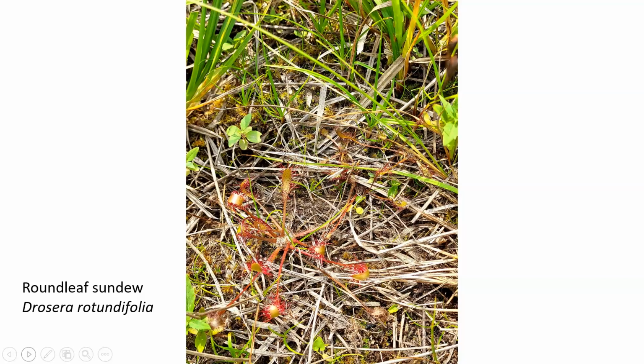Boy, no kidding. So is that what you would call a floating bog? Yes and no. I'm not an expert in that area, and I hate to say it, but I kind of think it is, because there were other plants that are common in that area.